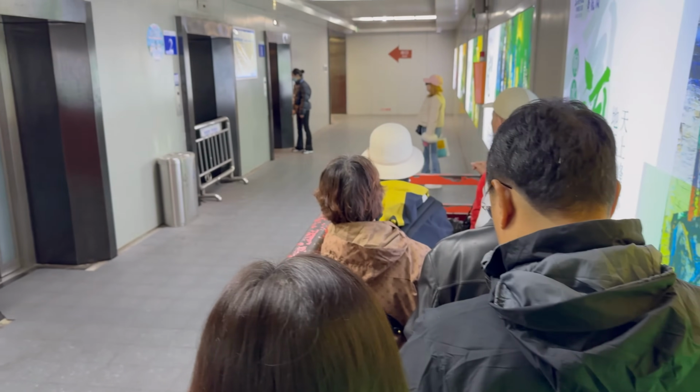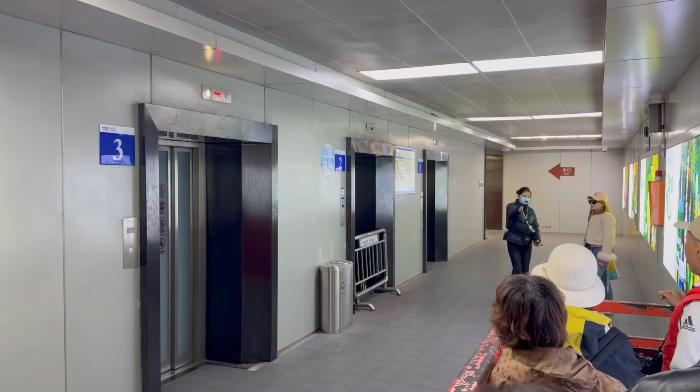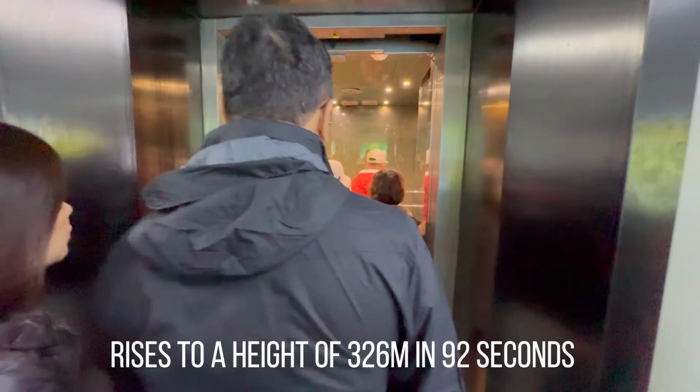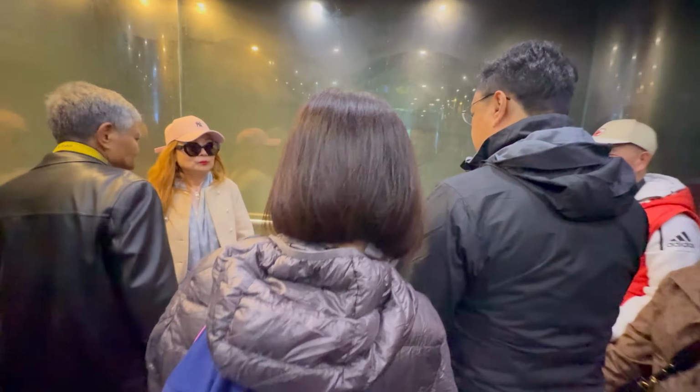The Bailong Elevator holds the world record as the tallest outdoor elevator in the world. It rises to a height of 326 meters in 92 seconds, and is built into the side of a towering cliff, offering an exhilarating ride and spectacular views of the surrounding sandstone pillars and lush forests.